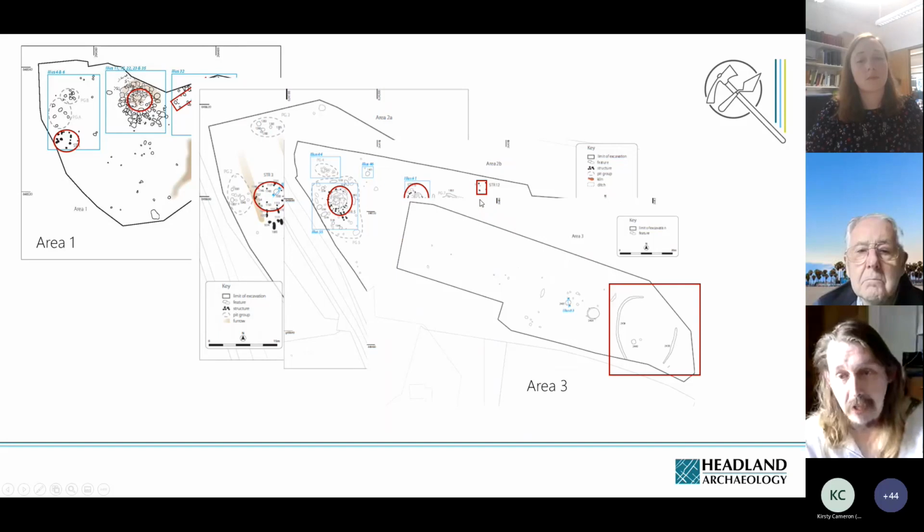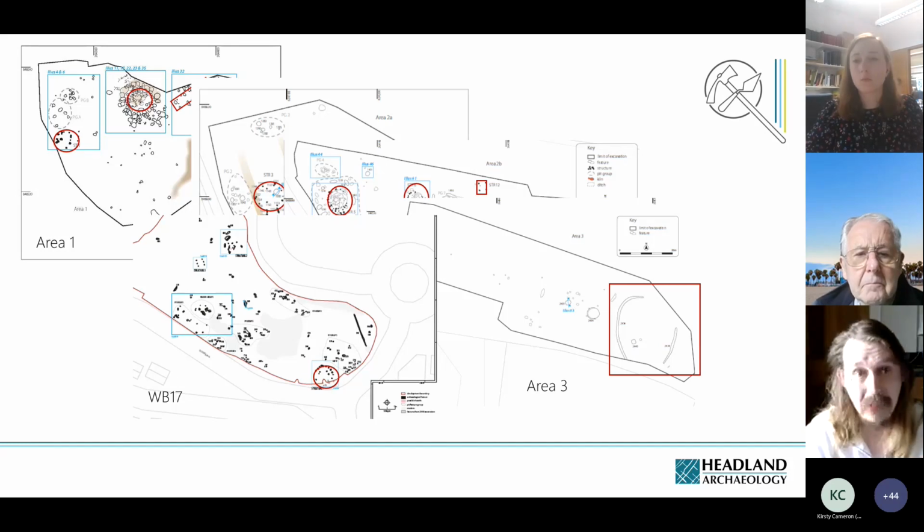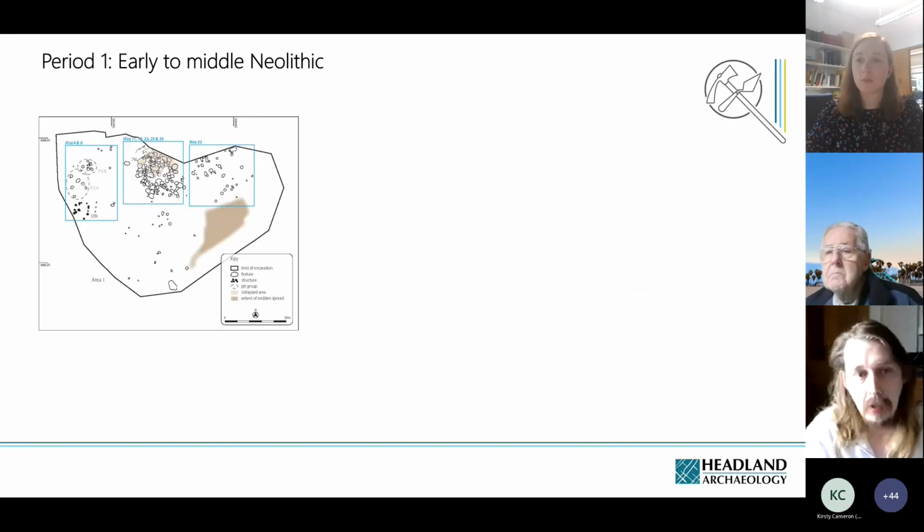And then in area 3, we had this palisaded enclosure over here. And then during the watching brief in 2017, we had quite a lot of pits and then just another little roundhouse hidden down at the corner. So you can see already that it's quite a busy area and that there's a lot of things happening.